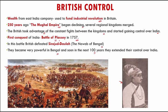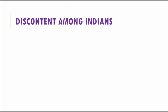So you can imagine how just one battle was enough for the British to gain control over the whole of India within just 100 years. Now, because of the British rule, there was a lot of discontent among Indians. Let us see how. There was widespread discontent among Indians because of the British rule. The officers of the East India Company used very unfair methods to become rich, and they did so at the cost of Indians. So, how did they do this?